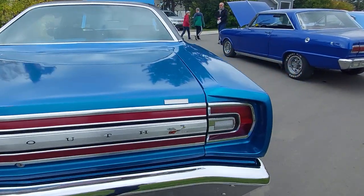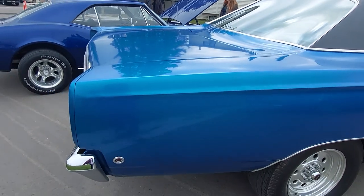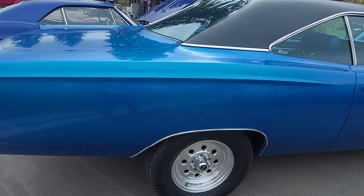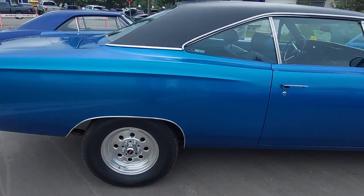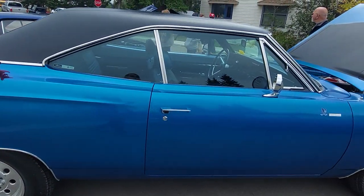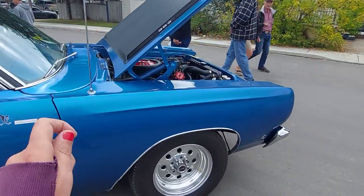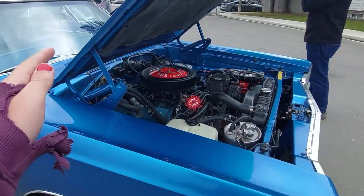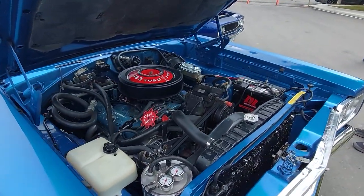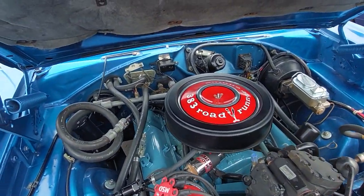Over here, we have a very nice... I actually know this car personally. This is a 1968 Plymouth Roadrunner with these awesome weld wheels and everything. The B5 blue with a black vinyl top. This thing is so highly optioned that I'm surprised they didn't just opt for it to be a GTX. Because now there's been a lot of work done to this one. But this one was power steering, power brake, AC, you know, and mostly options inside too.